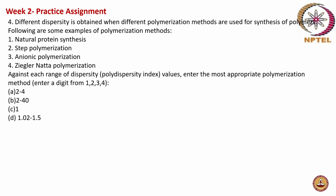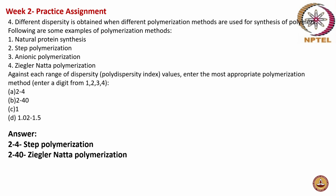Okay. Now let's see what the answer is. It is actually step polymerization. They have the polydispersity index ranging from 2 to 4. Ziegler-Natta 2 to 40. Okay. Protein synthesis, as you said, it is 1.